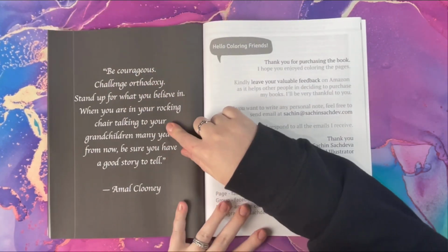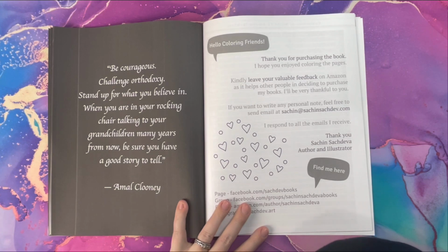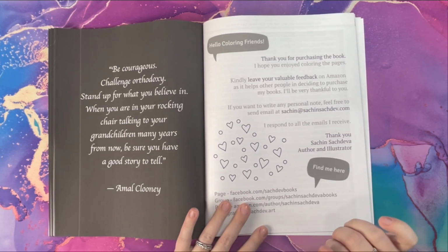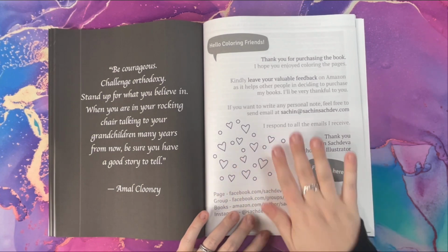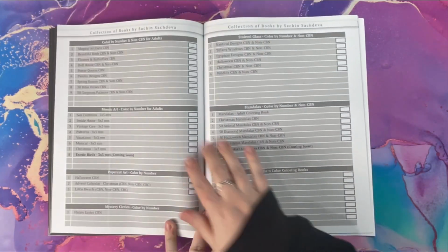Oh, I love these quotes that he does sometimes. I wish he did them in all of his books. Be courageous, challenge orthodoxy, stand up for what you believe in. When you are in your rocking chair talking to your grandchildren many years from now, be sure you have a good story to tell. Amal Clooney. That's so fun.